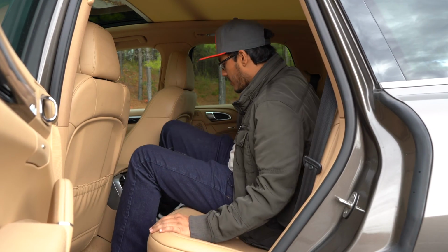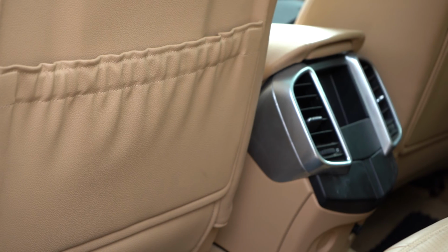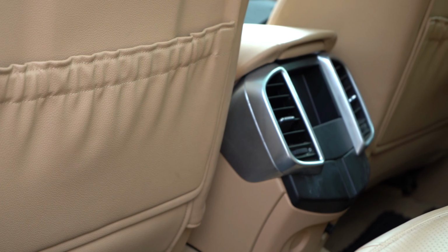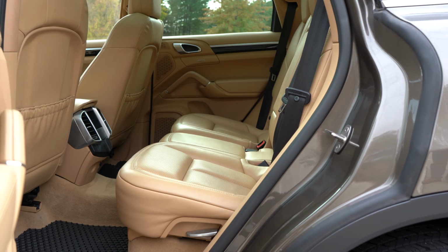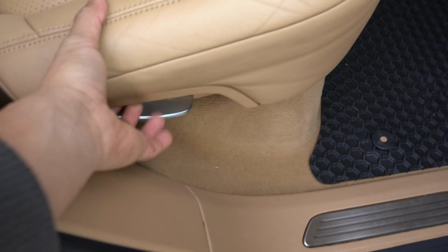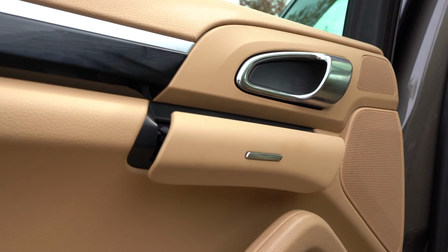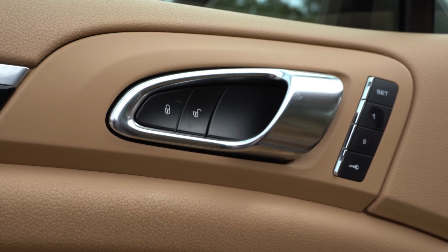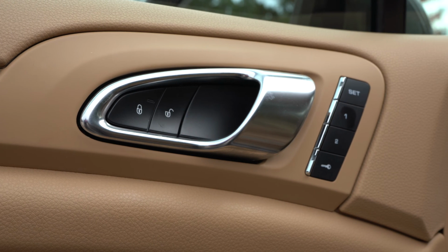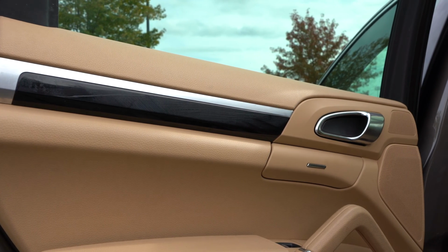I mean, the transmission tunnel is not super big. You do have some HVAC here as well, which is very nice. And the seats are very comfortable, just like in the front seats. These seats do fold down. The luxury does continue. Of course, you do have little ashtrays because you'll be smoking big cigars in here, right? And these door handles, very high quality. I forgot to mention that in the front. All these trim pieces and stuff like that, they're put together so well, very solid.